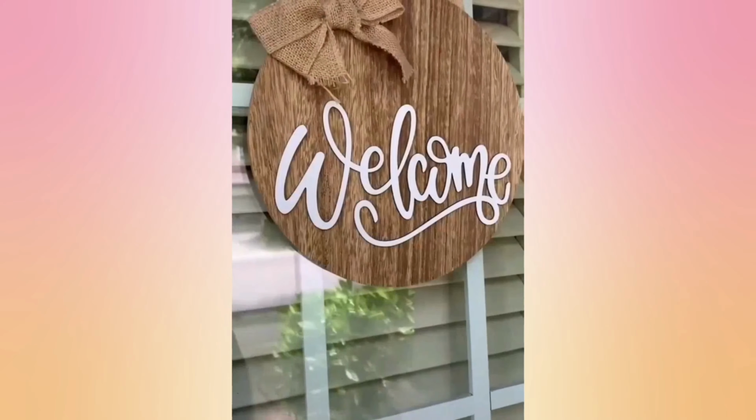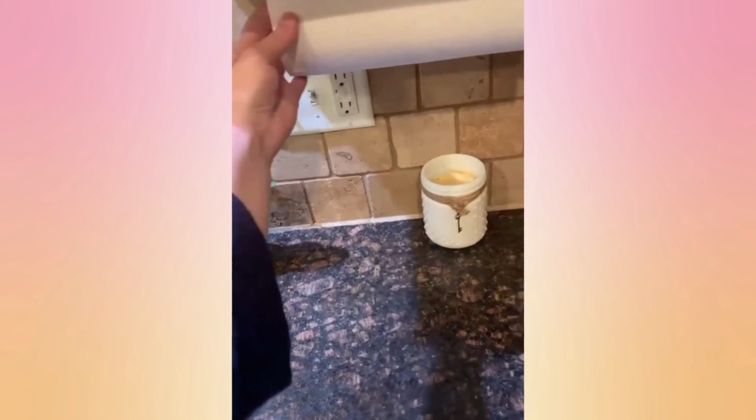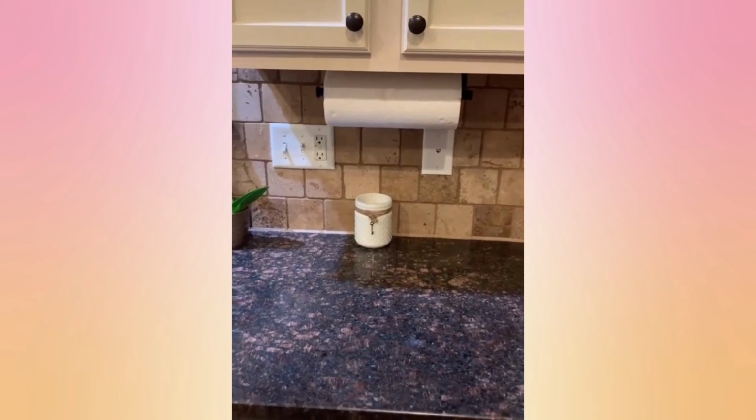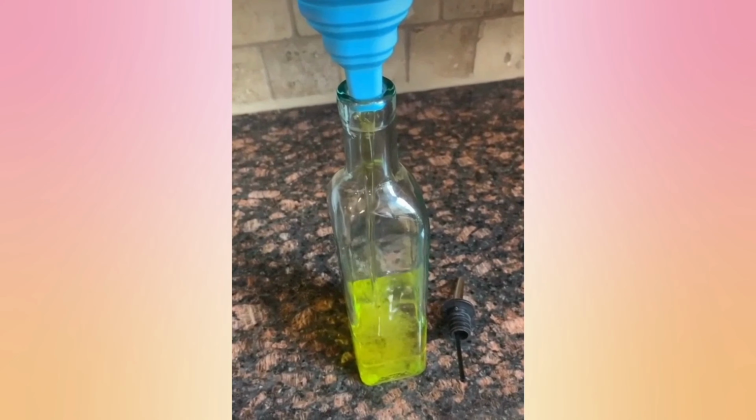This farmhouse style welcome sign, this under the cabinet paper towel holder that only required the adhesive strip that it came with to mount it, this 16-ounce olive oil dispenser.